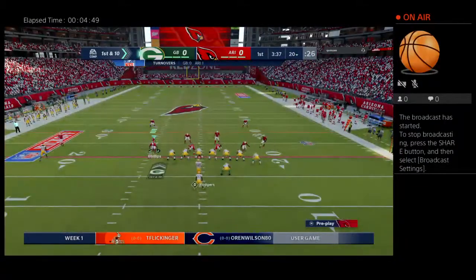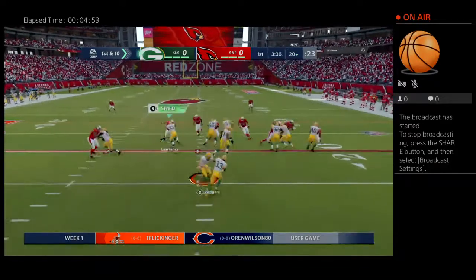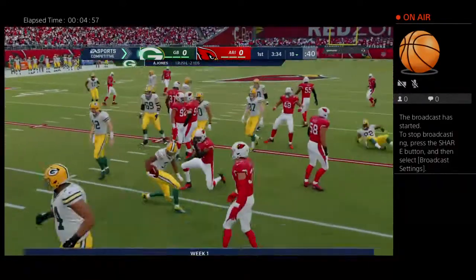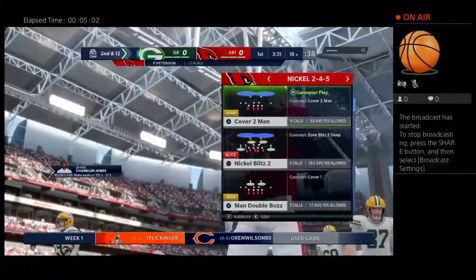Rodgers will bring the pack up with a 1st and 10 at the 20. And he's going to lose yardage here. Back to his own 18. 2 yards the loss, 2nd and 12.